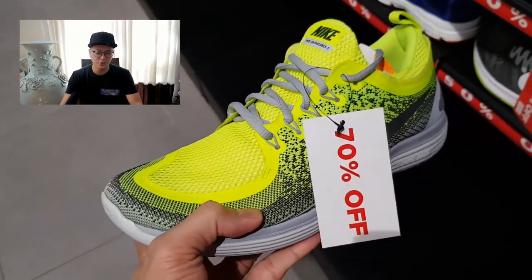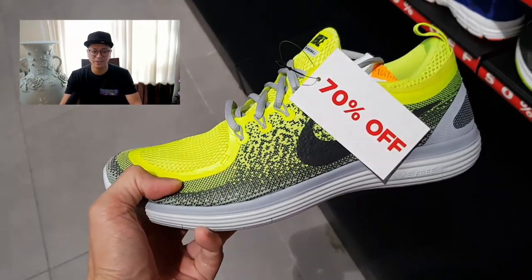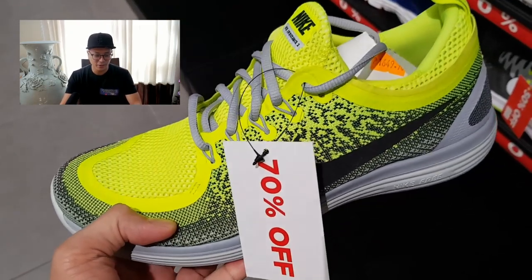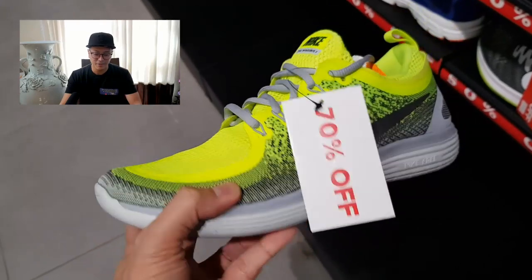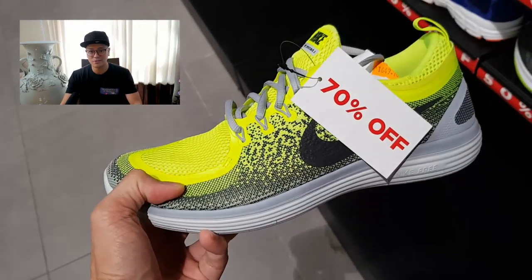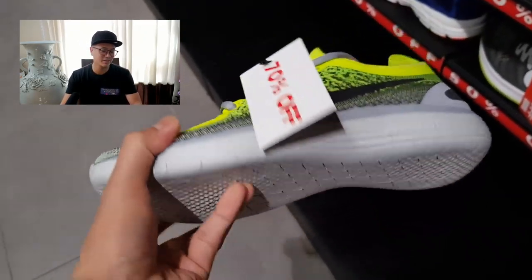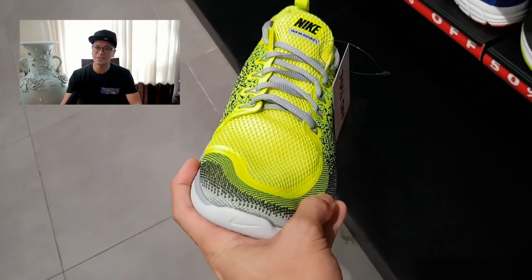We have another awesome looking sneaker here. It's bright yellow. You can jog with it at night. You're not gonna get hit by cars. It's the Nike Free Run Distance 2. Bright yellow with the hits of black. I love the sneaker. The best part is that it's 70% off, 1,649 pesos. You get a runner, you get a lifestyle sneaker, and you won't get hit by cars at night.